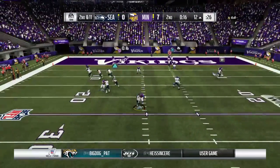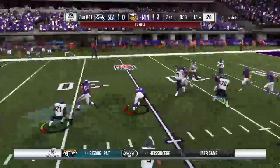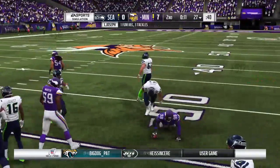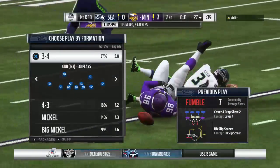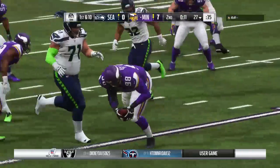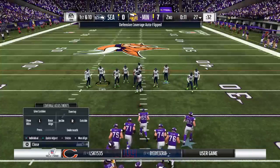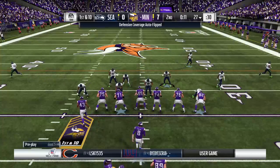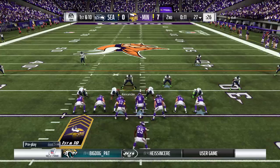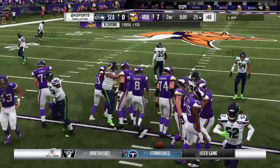On 2nd down, Wilson. Wilson hit. It's loose. It's out. Fumble. And they're going to set up shop at the 27-yard line. And with time running down, they go down to a knee.